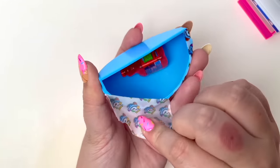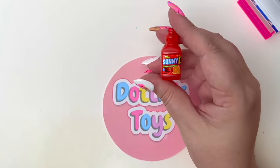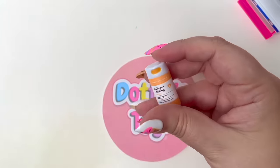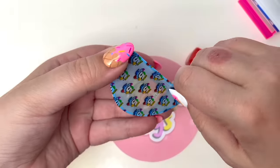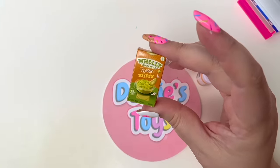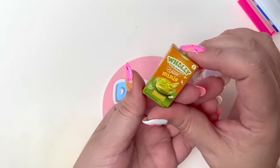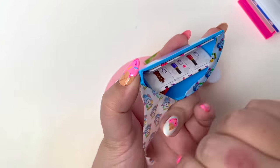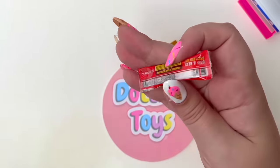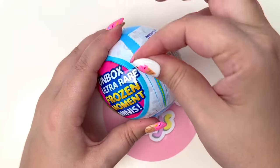All right, what's it gonna be? Ooh, it's gonna be a new piece. We have the Sunny D. All right, we have some more of the collagen. Oh, yes. We got the holy guacamole, the miniature ones. Yay, it's new. Okay. What do we have? Oh my goodness, it is the last bomb burrito that we need to check off our collector's guide. Yay.